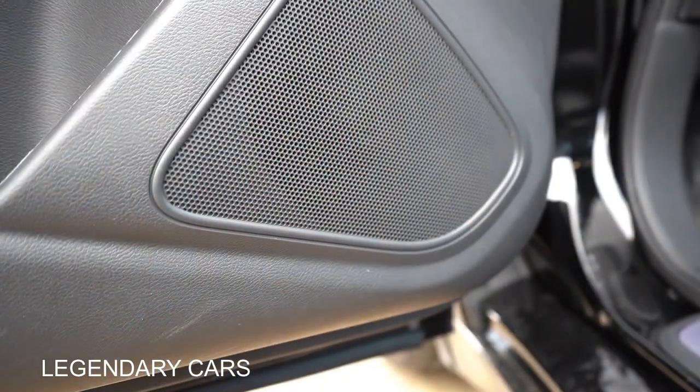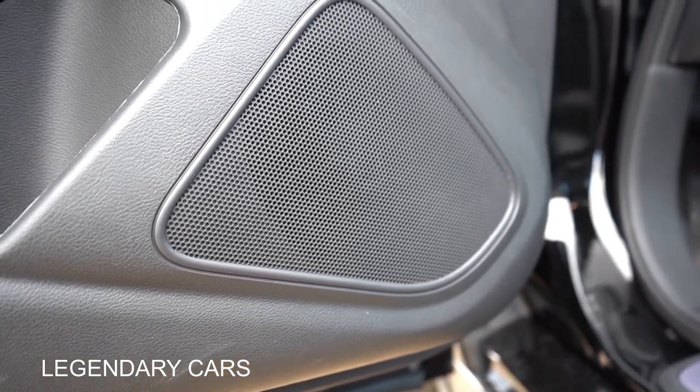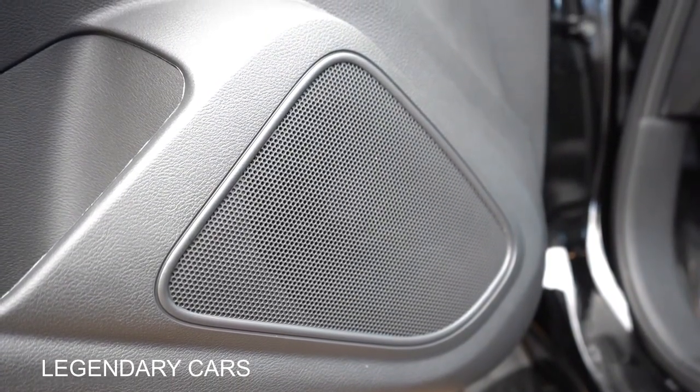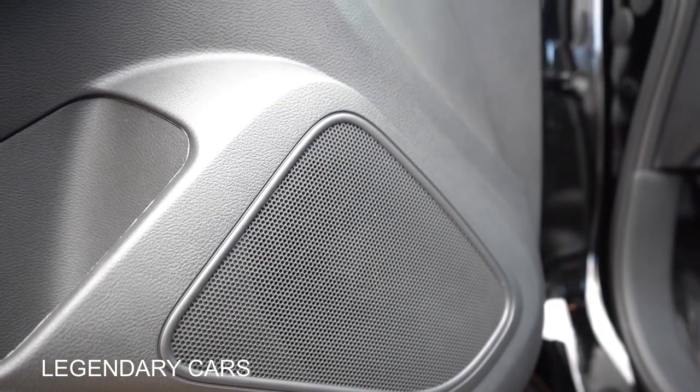All right, bass is where it's at with Nissan and Infiniti. I've said that 1,000 times. Bass was plenty good in the Maxima, without a doubt. For 11 speakers, I was expecting a bit more clarity, but maybe it's because I'm coming off the Integra with 17 speakers. But honestly, clarity was okay. Bass was great in the Maxima, I will say that.